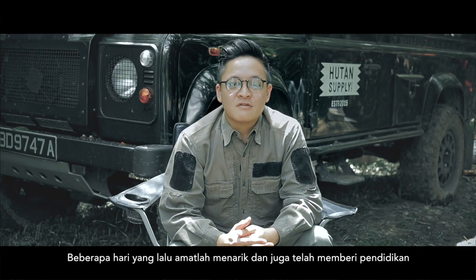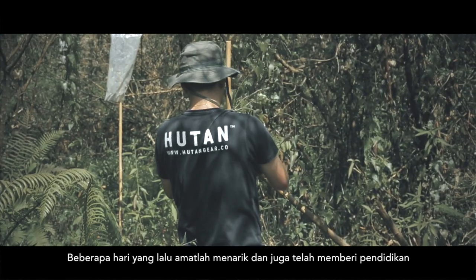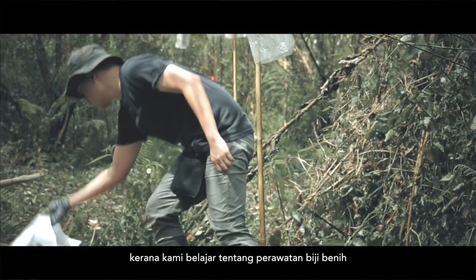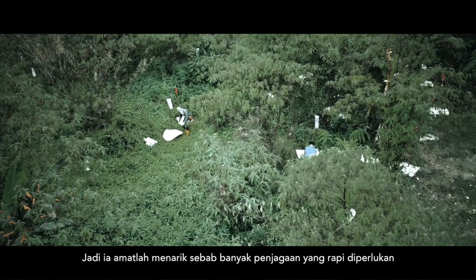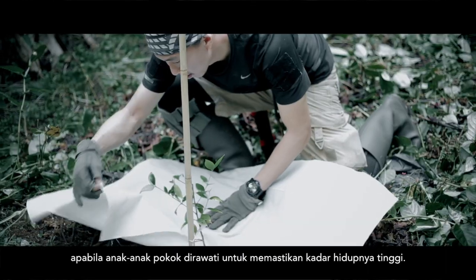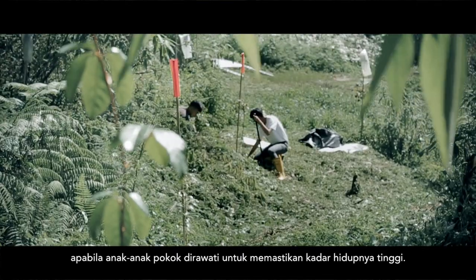The past few days have been very exciting and very educational for us as well, because we learn how to manicure the seedlings that have been planted about 2 months ago. So it's quite interesting, because a lot of tender care comes into play when it comes to manicuring the plants to make sure that the survival rate is very high.